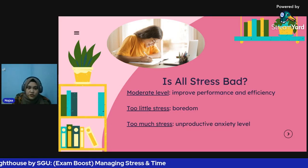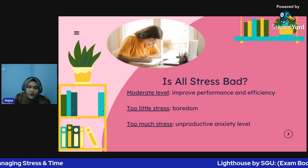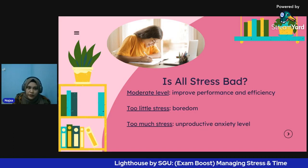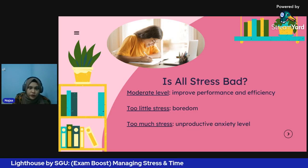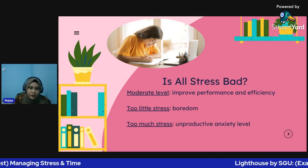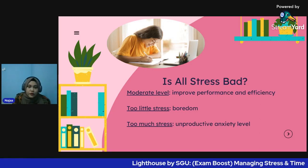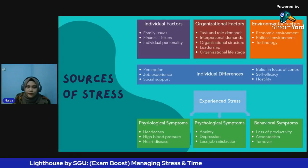But with too much stress, it could be unproductive and it could increase your anxiety level as well. So make sure your stress level is moderate. If you know your level of stress, once the stress makes you unproductive, that is when you notice it could be because of too much stress.